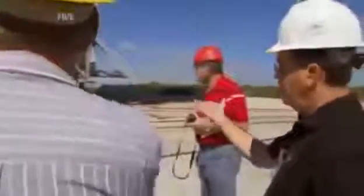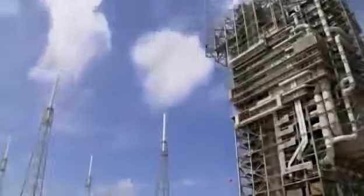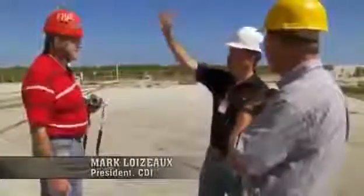Unlike other structures that Mark has imploded, MST-40 is unique in design and strength, requiring an unusual demolition plan. When we walk around the structure, you'll see that we have a lot more structural weight and a lot more structural capability on the north side than we do the south. Mark's demolition strategy looks something like this.